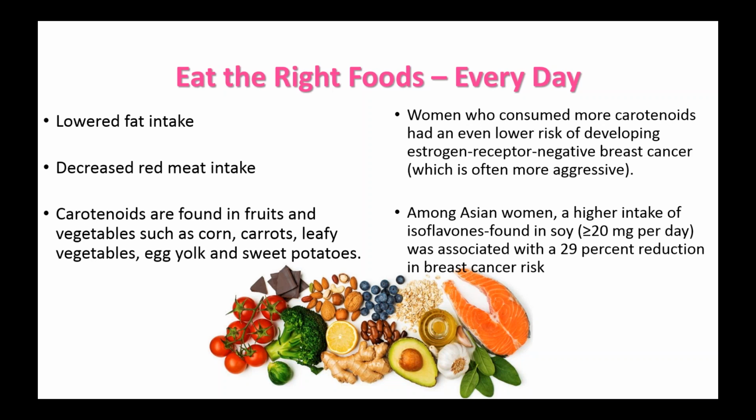And then women who consume these have a lower risk of developing estrogen receptor negative breast cancer. And so when we talk about estrogen receptor positive and negative breast cancer, the thing about estrogen receptor negative breast cancer is that these are often more aggressive than the other, and we also don't have as many medications to treat these types of breast cancer, which is a problem.